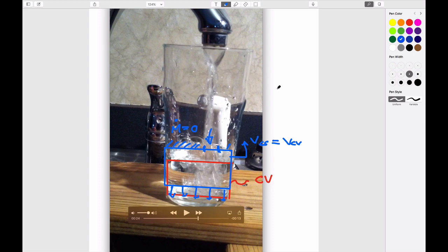So if I wrote it out, this is non-deforming, but moving, not static. The first one we did was non-deforming and static. This one's non-deforming and moving. So it just moves as a box through the system.